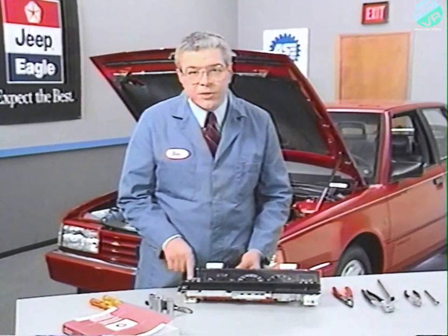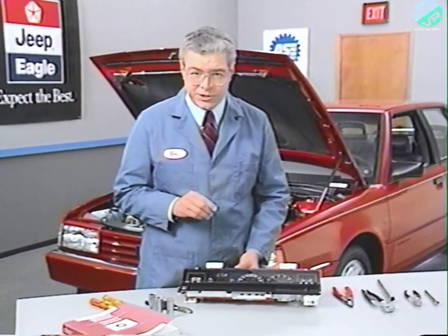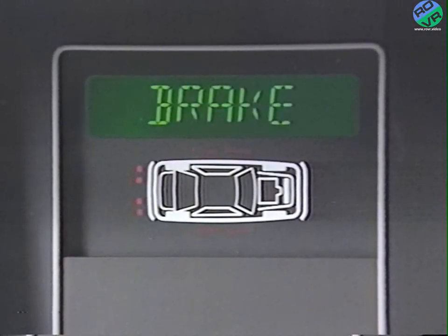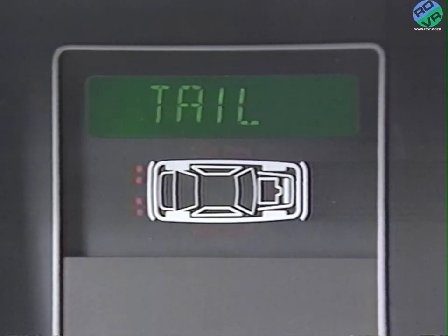The list switch can be used to display all the monitored system and service reminder messages, whether or not the message is active at the time. Each message is displayed once, and you can end this function at any time by pressing the list switch again.